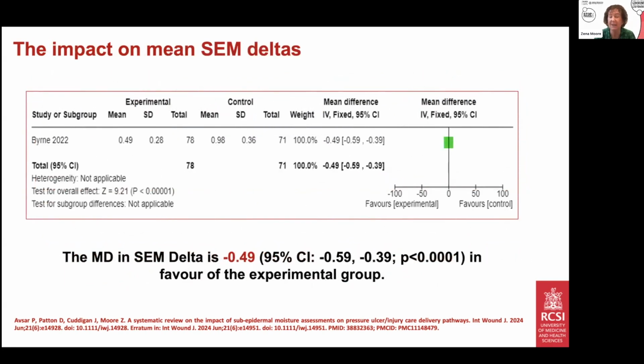What about the impact on mean SEM deltas? Because it makes sense for us to look at changes in the SEM deltas over time. Because as I said to you, it's an inflammatory process. So if we intervene, we wouldn't expect the inflammation to be here and gone immediately. We would expect it to dissipate over time. So we can see here that the mean difference in the SEM delta is minus 0.49 in favour of the experimental group, showing that when we target the inflammation it will start to reduce. Next slide, please.